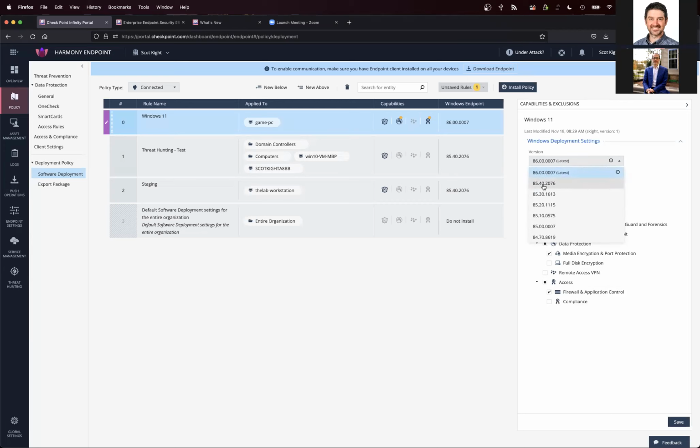I personally will always use the latest ones, but you can also use E85.40 since that is based on the E85 train. It's a very solid train that's been out there for quite a long time. That is the one that I would generally suggest for the most part. So to select that, all you have to do is hit select.